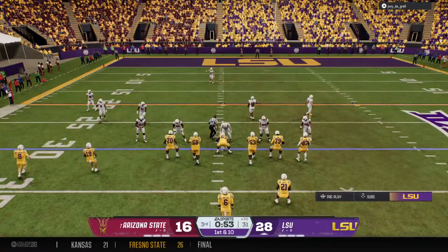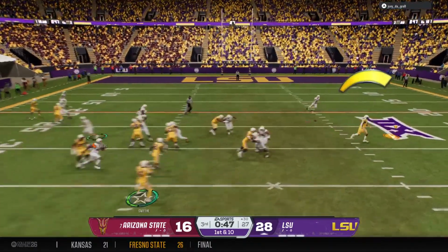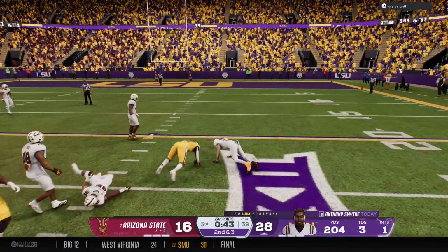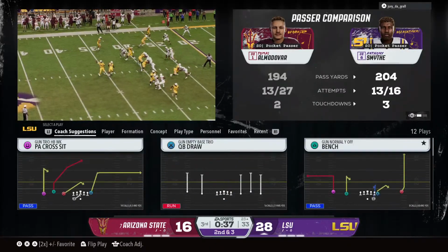It's a nice play call there. You've got a 2-possession lead. You're trying to keep the defense guessing, right? Because you've got that lead, they know you're going to run it, but you still have got to be able to sprinkle in some shot plays and some vertical throws. That was really, really good thinking on that last play call by the offense.